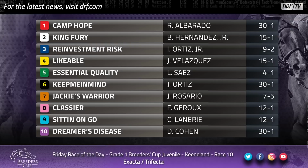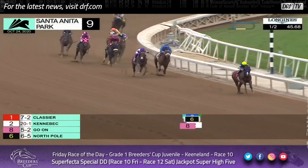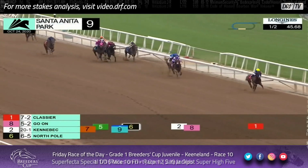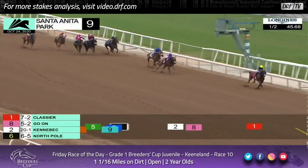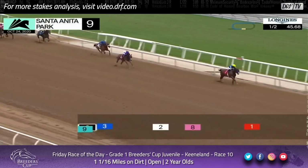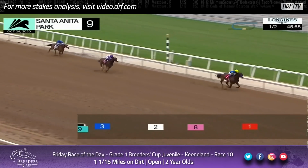Bob Baffert's getting aggressive with the 8, Classier, a debut winner just 13 days ago in a sprint race at Santa Anita. Let's watch that effort right now, going 6.5. Classier was 7-2 this day. He doesn't look like a 7-2 shot right now. He went right to the front, improved his position throughout. 78 buyer speed figure. He's bred to run all day long.